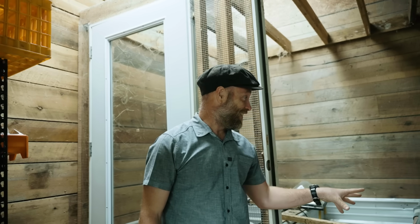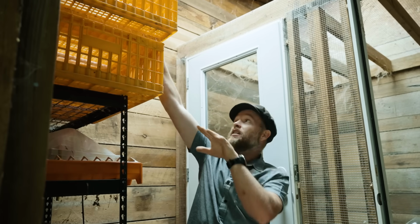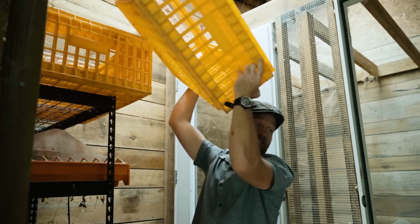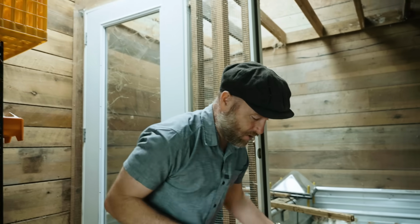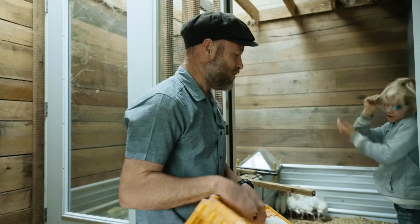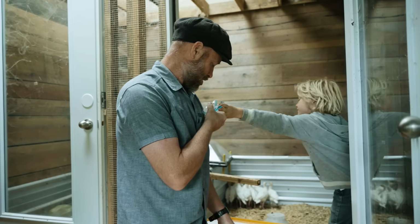You ready to get these guys out? Mm-hmm. All right, 4 weeks old, we're gonna hope for the best. Crates, we get these poultry crates from Premier One. Great for moving turkeys too. Really good for taking birds to the harvest, taking them out to the field. I say people, but don't mind me. I'm talking about the turkeys.